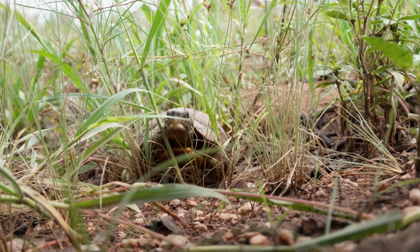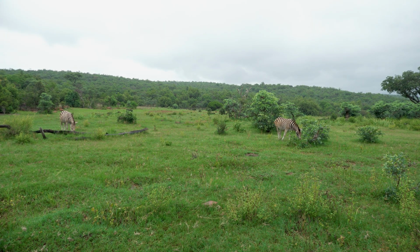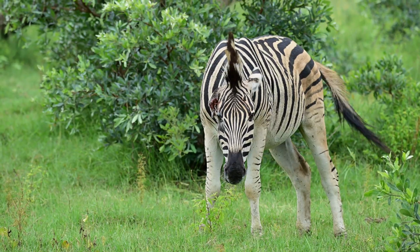So this is a species of tortoise that I actually don't think any of you have seen. But you'll notice that this individual's right ear is torn to shreds.